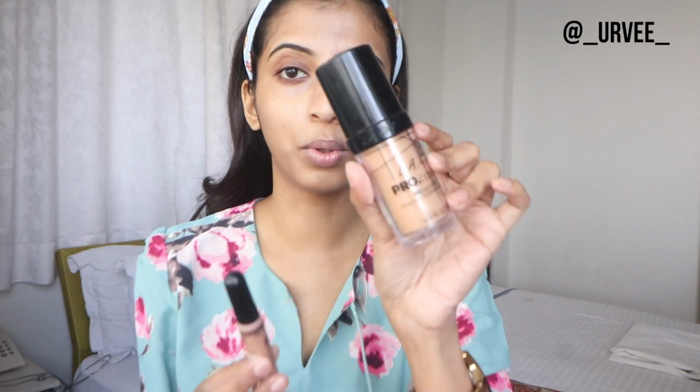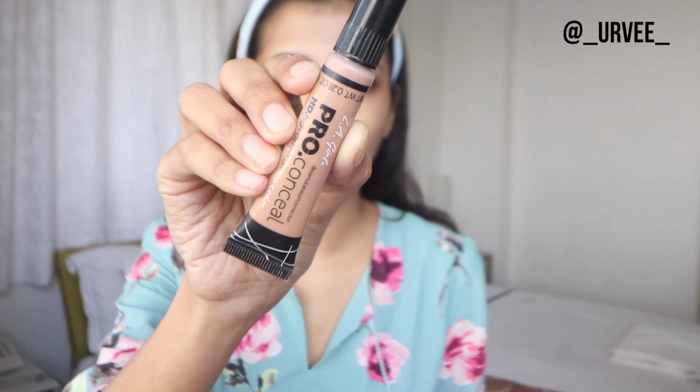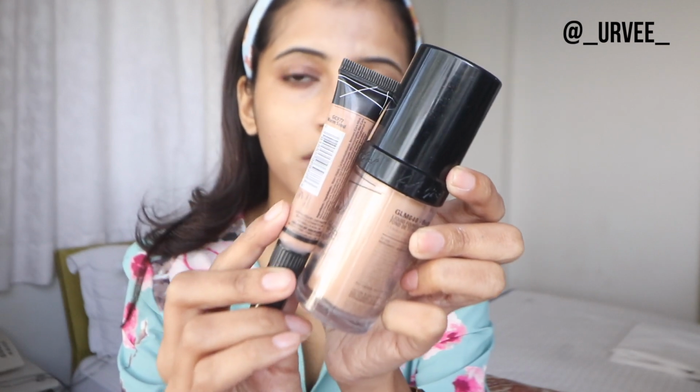Now I'm going to go in with the LA Girl Pro Coverage Foundation and the LA Girl Pro Conceal HD Concealer. Oh my god, by the way, this is the best duo ever. But the lady who gave me this concealer swatched something else on my hand. I asked her to give me that, but then she gave me something so different in color. Let me show you the shade, if you can see from here. This is kind of my skin tone, very close, and this is what she gave me, two times darker. When I came home and saw, I was like, oh shit.